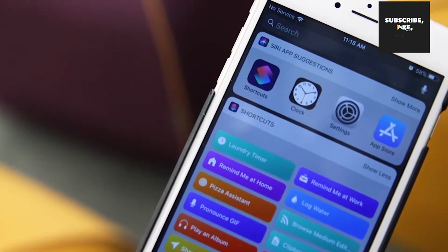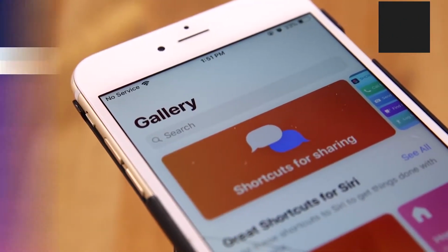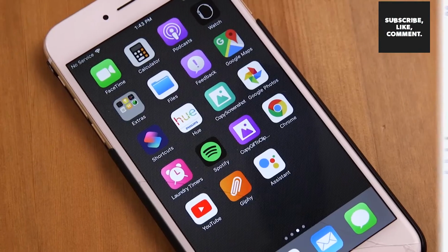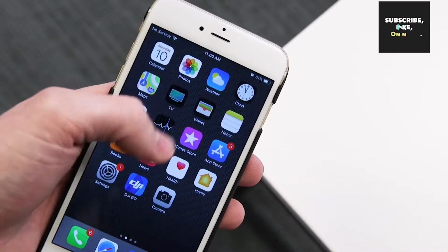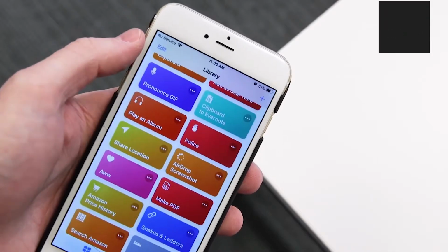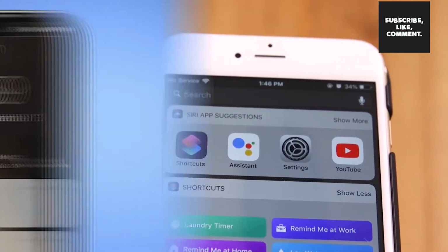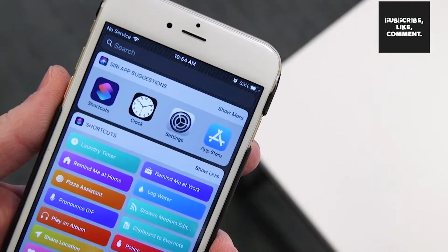These are just a few of the great shortcuts that exist. You can find more in the Shortcuts app gallery, the Shortcuts subreddit, and the Sharecuts website. Shortcuts actually has 2 forms, suggestions and shortcuts. Depending on the app, Siri Suggestions might suggest a command or function it notices you using often, like texting a friend or setting up an alarm. These suggestions happen automatically without you thinking about it.